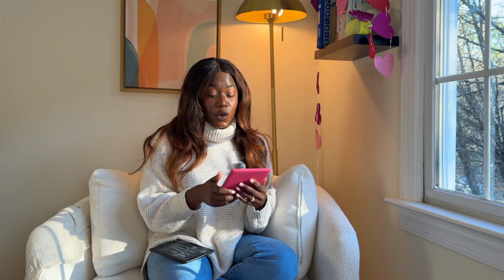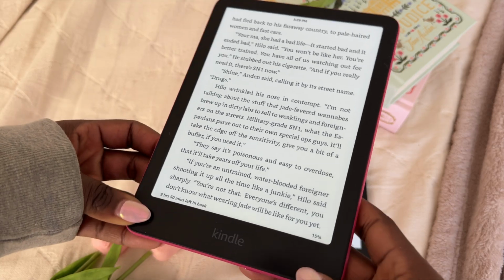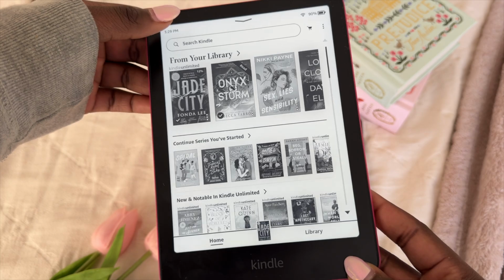So instead of trying to like squint and figure out what you're reading with your glasses on and holding it whatever way, you can just make the font size bigger and then make it a lot easier for your reading experience. All in all, I'm loving my new Kindle. I love the look of it. I love how it feels. However, if I did not get this for Christmas, I don't think I would have spent the money to go ahead and upgrade from the old one.